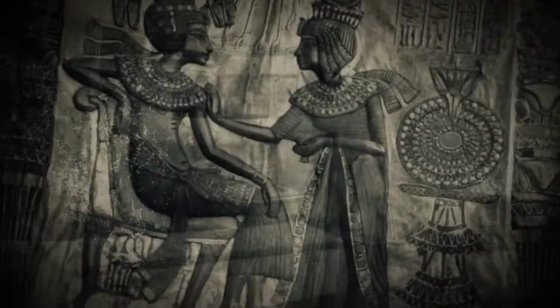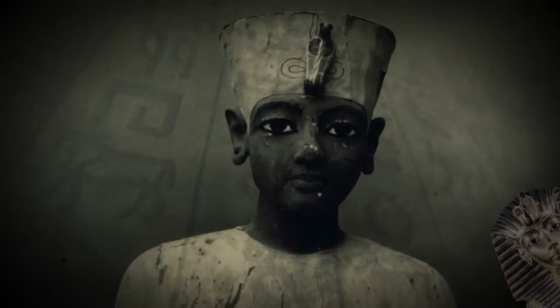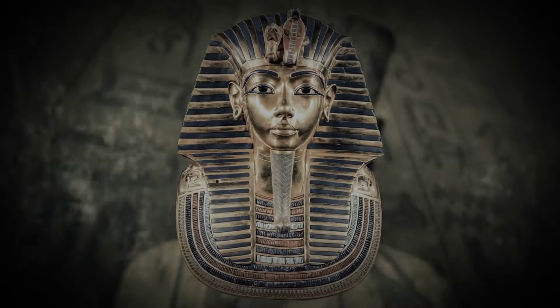Archaeologists found about 5,000 ancient objects, including jewelry, fabrics, painted vases, and funeral masks. You've probably seen one of them. It has become one of the most recognizable attributes of ancient Egypt.